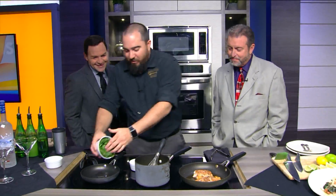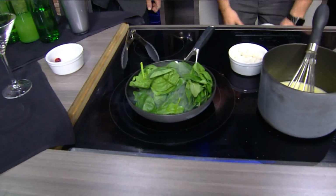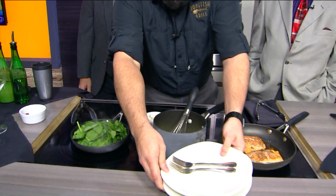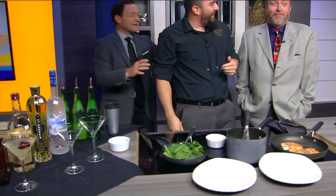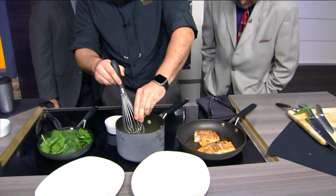We're going to start by putting a little sauteed spinach right over here. Love the spinach, a little superfood. This is just about ready, so we're going to get you guys some plates so you can enjoy. And of course, we're going to make some cocktails because I know you guys love your cocktails. Bill just moves right along from the salmon to the cocktails. Yeah, so we made a butter sauce.